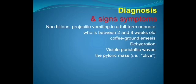The vomiting might be associated with coffee ground emesis, and the cause of recurrent vomiting could be esophageal tears. This repeated vomiting with failure to benefit from the feeds leads to dehydration, failure to gain weight, constipation and decreased urine output. On examination, the baby looks anemic, might be associated with jaundice, dehydrated, cachexic, emaciated, or failing to gain weight.